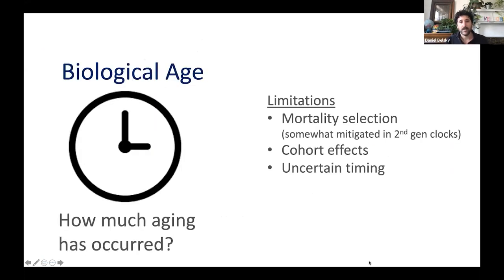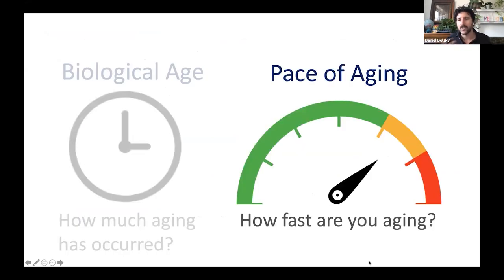Okay, so with that as preface, here's biological age. This is the clock metaphor. And here's where we're after, this kind of pace of aging construct.